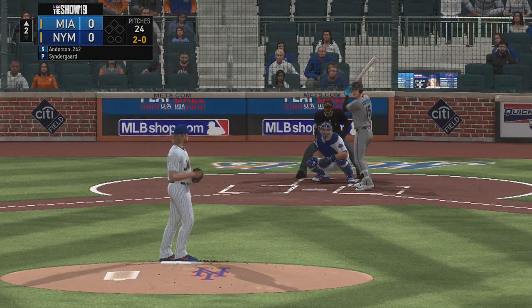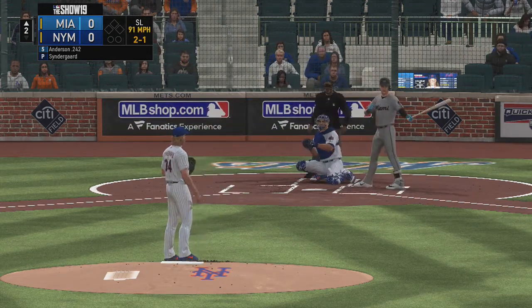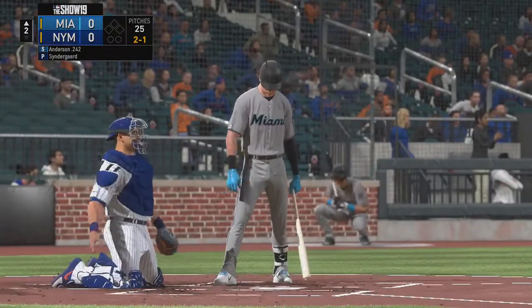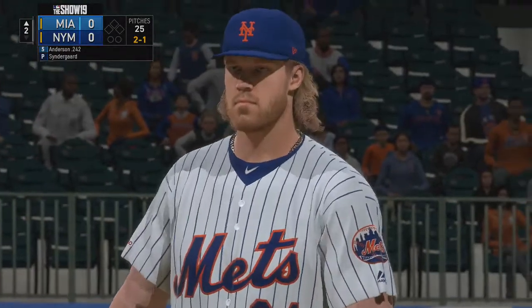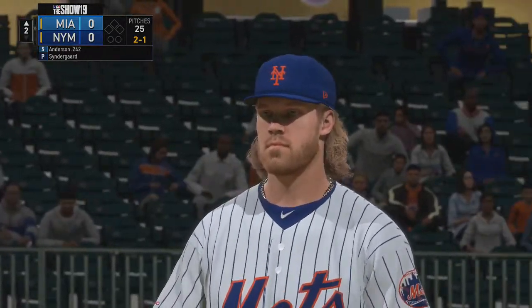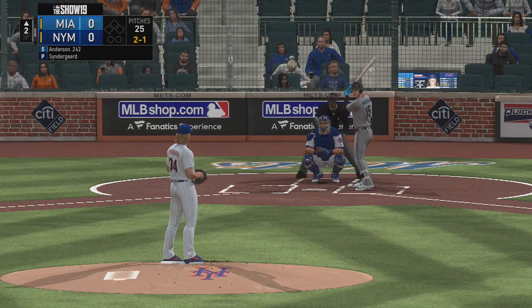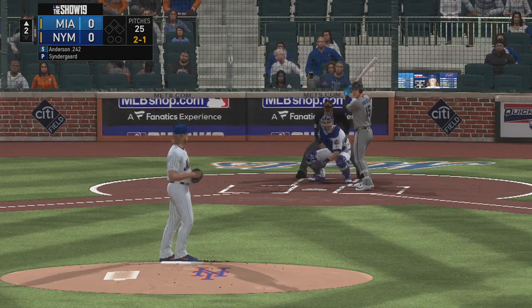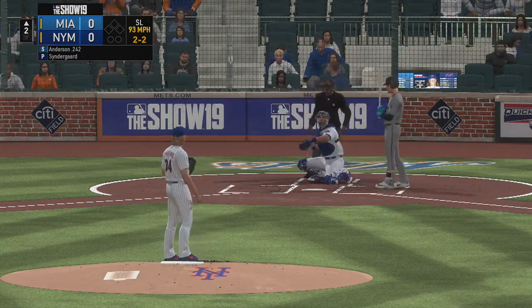Now the 2-0 pitch is in there for strike one. Is that gun reading right there? Because that just registered at 91 miles an hour on a slider. If he's working that pitch, that's most guys' fastballs. It's going to be a long game. And it's 2 balls and 2 strikes now.